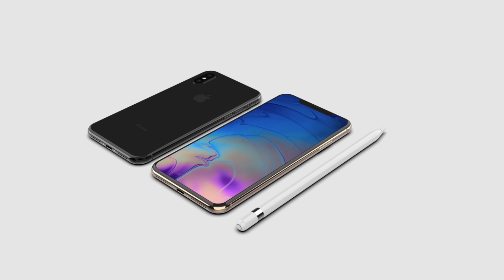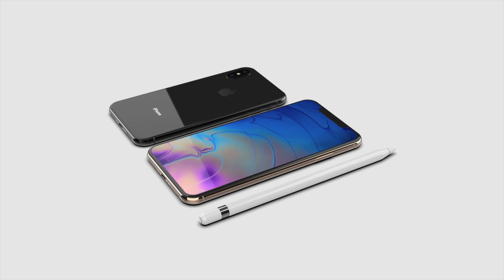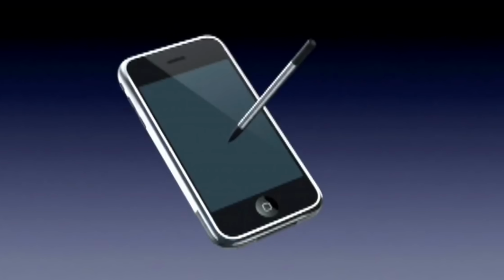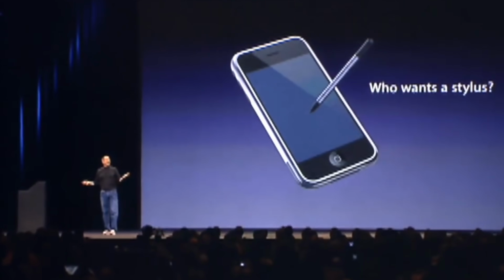Either way, I'm excited, but online I've been seeing a lot of backlash saying Steve Jobs wouldn't want this. I mean, in fact, he said this on stage before. So what are we going to do? Oh, a stylus, right? We're going to use a stylus. No. No. Who wants a stylus?